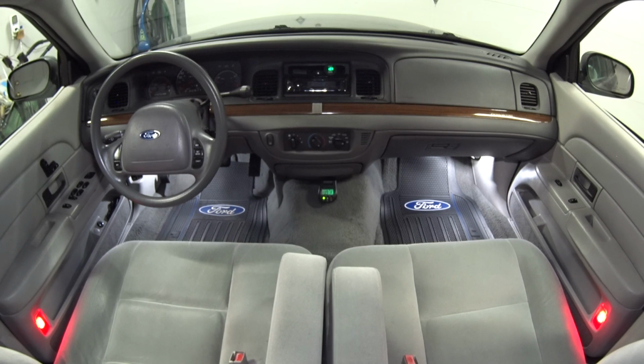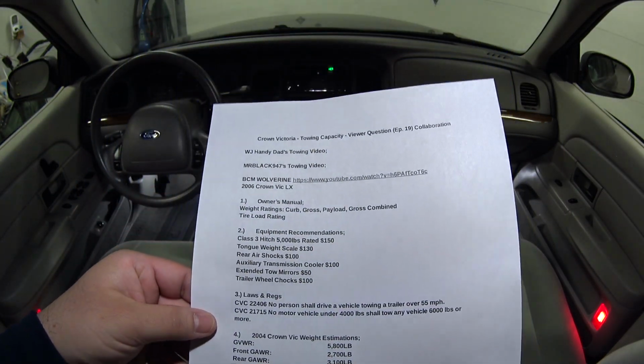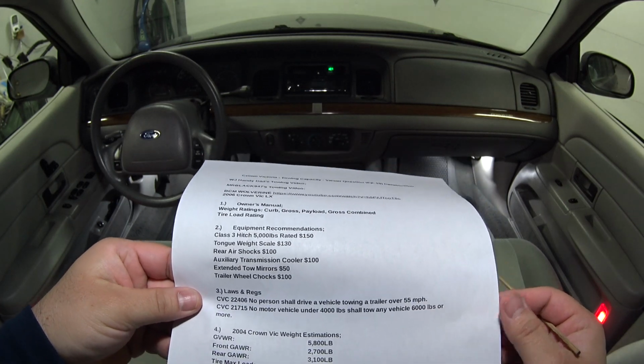Okay, so the next thing I want to talk about is laws and regulations. Depending on what jurisdiction you live in and what jurisdiction you're traveling to, the laws and regulations regarding towing are going to change. So it's probably a good idea to look those up. And so what I did is I tried to look them up in my home state, and I really only found two that I want to mention.